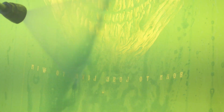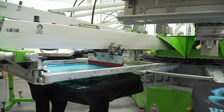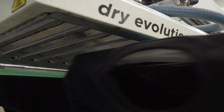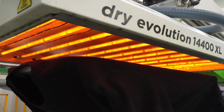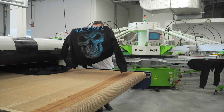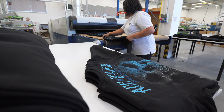The screen plate prepared in this process is installed on the printing press. After the colored design is printed, the product is transferred to a drying oven, heated to 170 degrees Celsius. Screen printing is a very universal method and can be used practically on any surface.